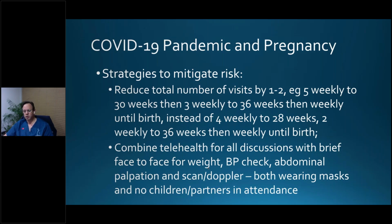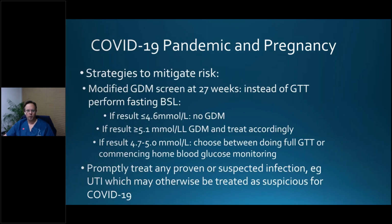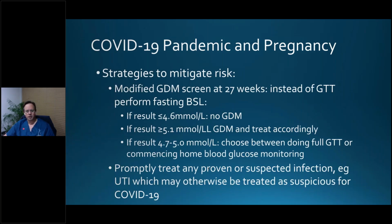So most of the consultations are discussions, with a relatively short amount of actual clinical assessment: weight, blood pressure, abdominal palpation, and then some sort of fetal assessment, Doppler or ultrasound, which can usually take less than 5 minutes. The discussion can be done by telehealth combined with a small, short face-to-face visit, usually with nobody else present, so no partners, no children, wearing masks and social distancing. So I think that enabled us to come up with a strategy for offering women ongoing care while minimising risk.